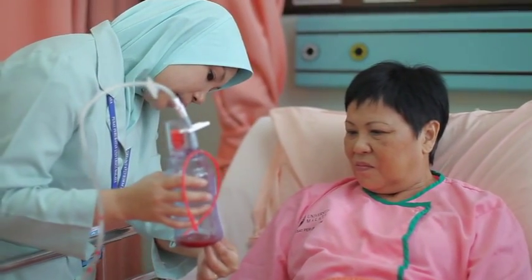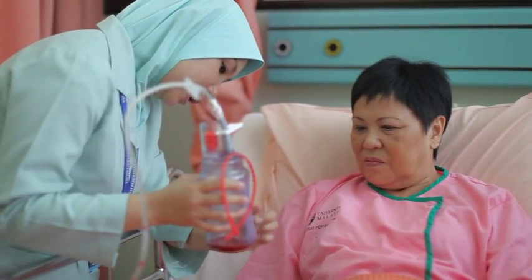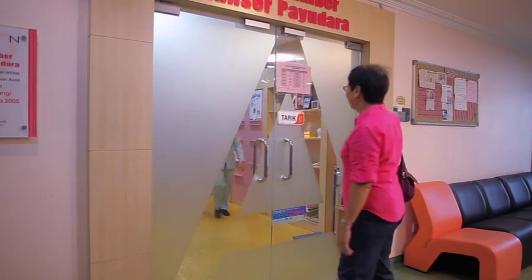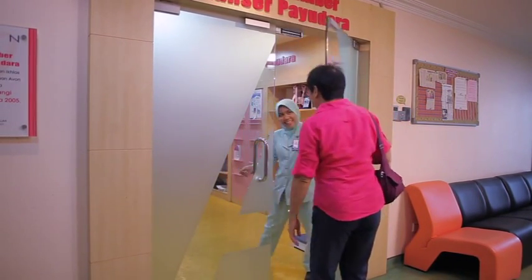Our breast care nurse will teach you how to care for the drains if you want to go home with it. Our nurses will remove the drainage tubes at the Breast Cancer Resource Centre on the 6th floor of Menara Utama.